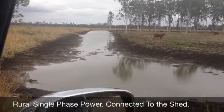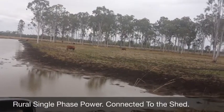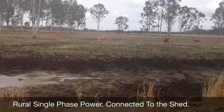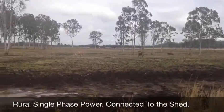Just want to draw your attention here. There's a reasonable amount of pondage on this place. How much would you say? 300 acres? No, probably more, 500. Around about 500 acres has been sort of half established pondage. Some of it, these banks are holding well here, but some of it has let go a bit and just needs a bit of patchwork on it.